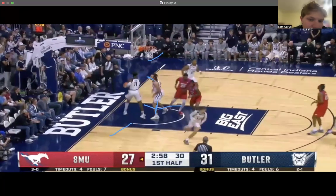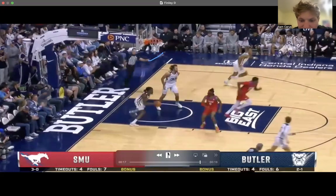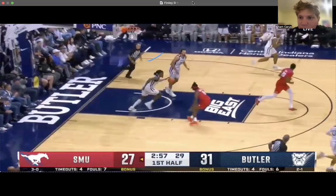Butler gets the stop. Really good connected defense. Those three right there, Bowden Capke, Camille Telfort, and even Pierre Brooks does a good job on the opposite side. Great defensive stop. Need more of that for Butler going into this Arizona tournament.